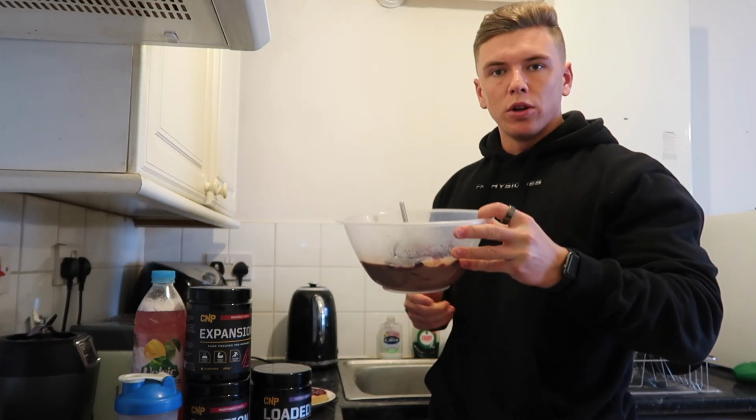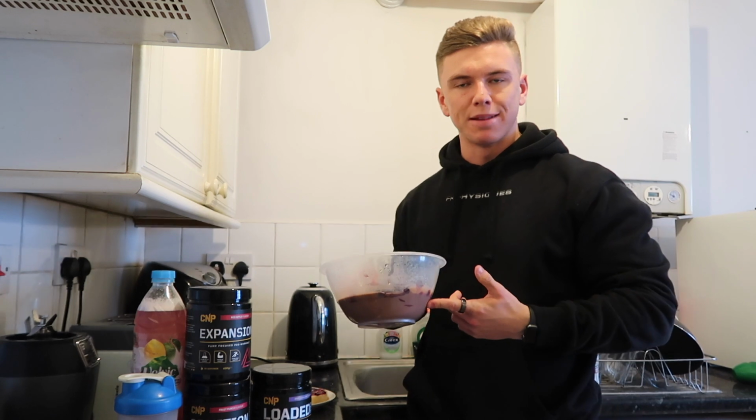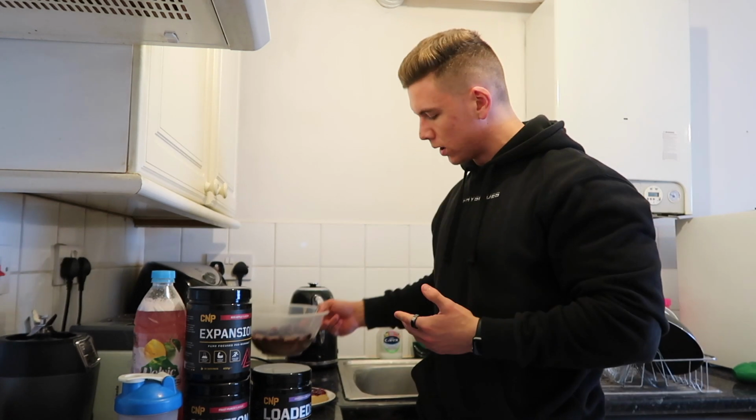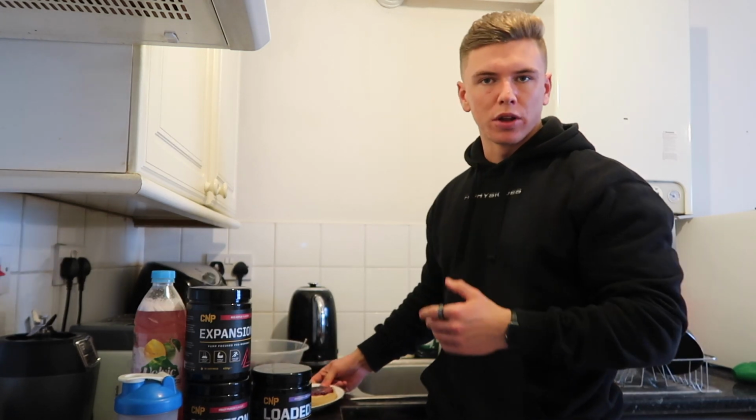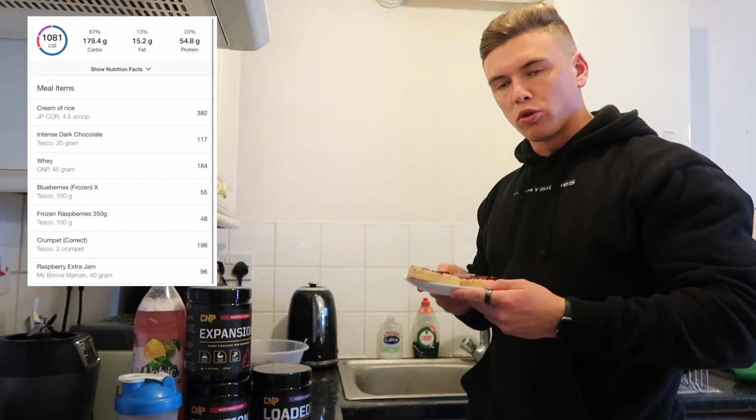So the pre-workout meal you've just seen me create. Like I said earlier, I made the cream of rice in the morning because I much prefer it cold. So I've got cream of rice, everything will be on the screen. I'll put it up here because there's a nice space for it. And then a couple of crumpets as well.